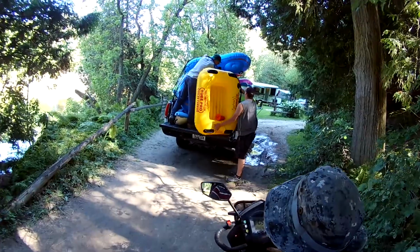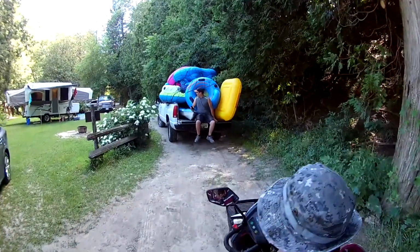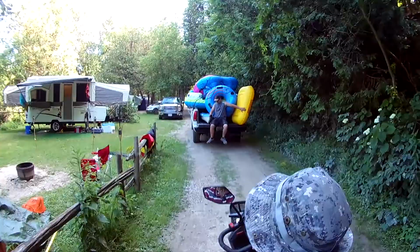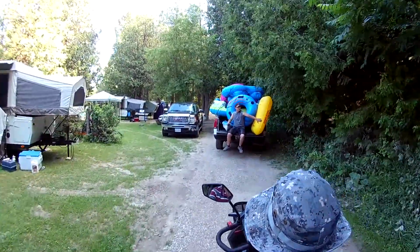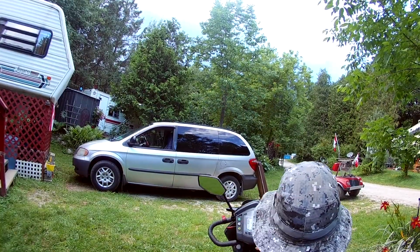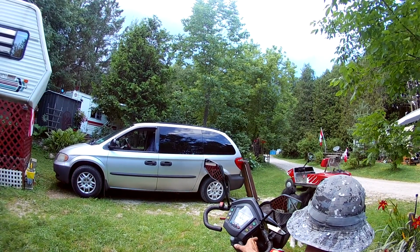Unfortunately, as a byproduct of that, when things slow down, time tends to speed up and it goes by really, really quickly. I don't remember how long I was here, but the time went by so quick. So after visiting for a while, I decided to go tour the campground and just check out the trails.